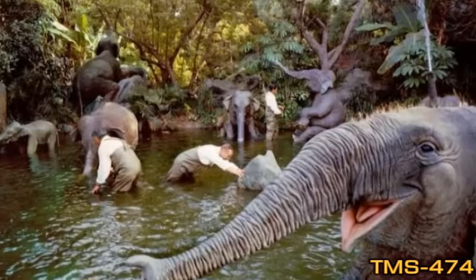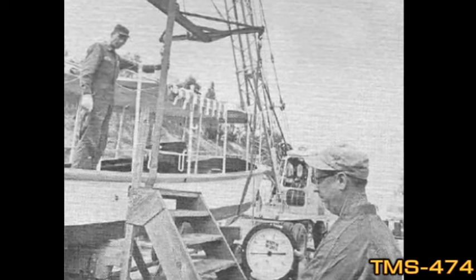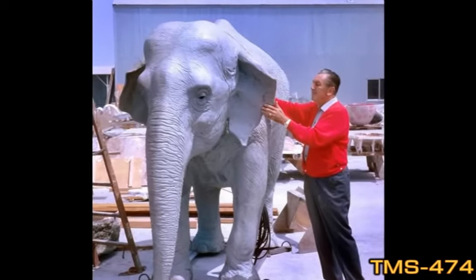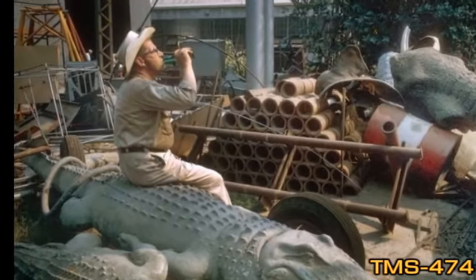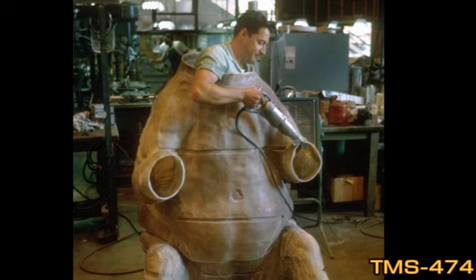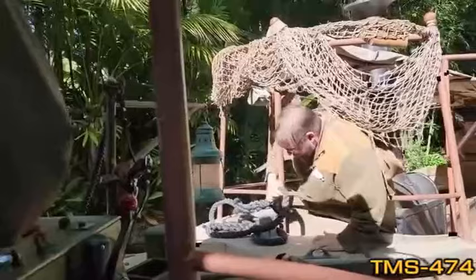Engineers working on the crocodiles and elephants. Weighing a Jungle Cruise boat. Walt Disney petting an elephant backstage. Engineer taking a break sitting on an alligator. Employee uses a saw to shape an elephant figure out of fiberglass.